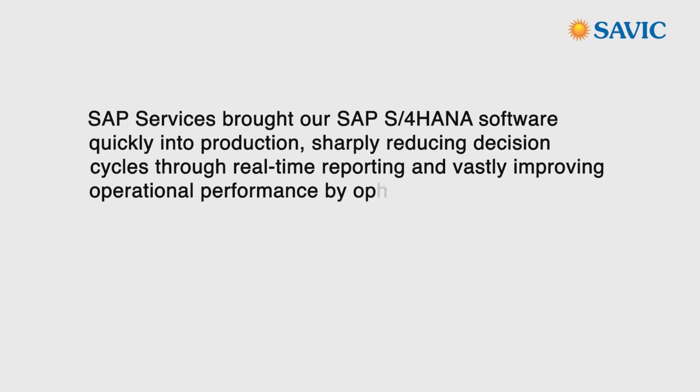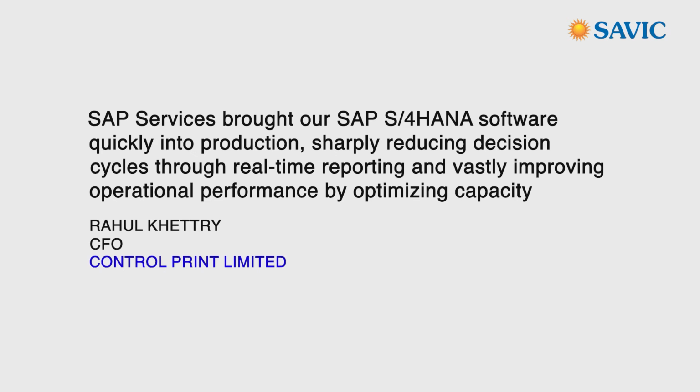SAP Services brought our SAP S/4HANA software quickly into production, sharply reducing decision cycles through real-time reporting and vastly improving operational performance by optimizing capacity.